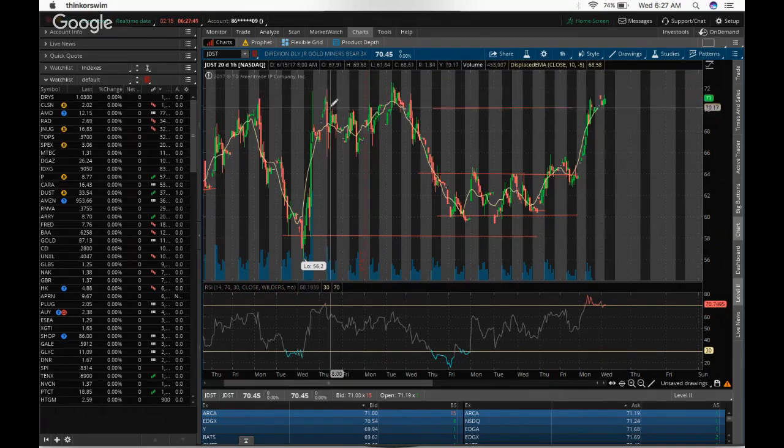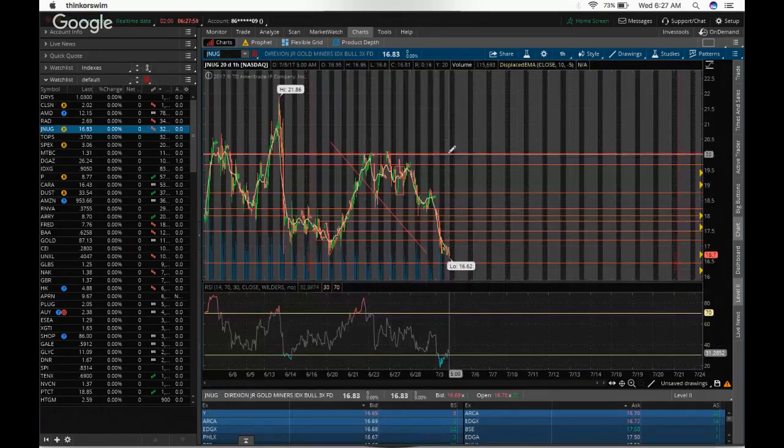Usually $70 is a pretty good sell point, and the pretty good buy point, like we said before, is about $58 to $60 because that's a pretty common support. I don't know if you guys saw the video when I called the support at $60 and the resistance at 64, since it just had a common trend for JDST to continue doing that. But JNUG is the same way.